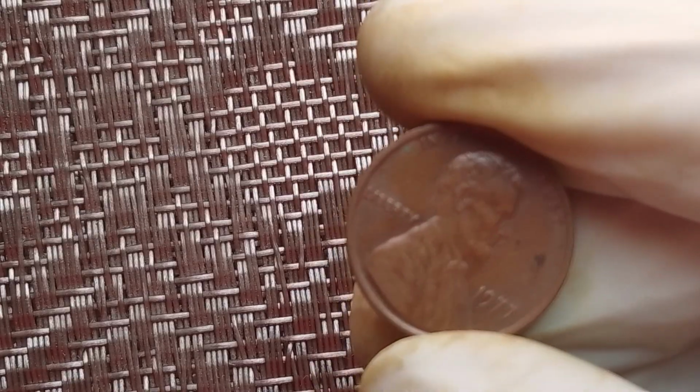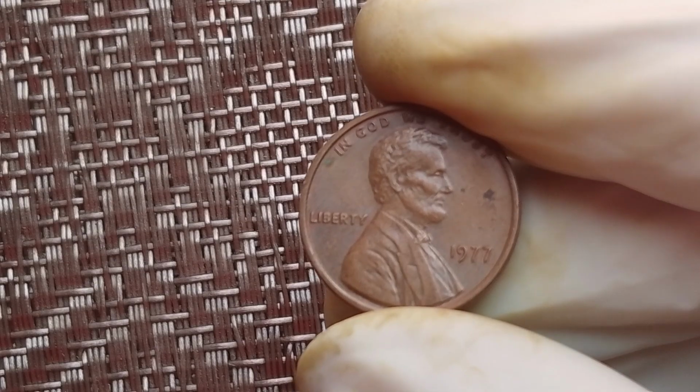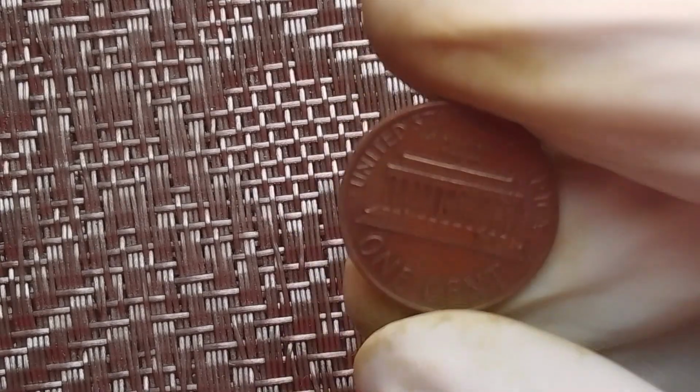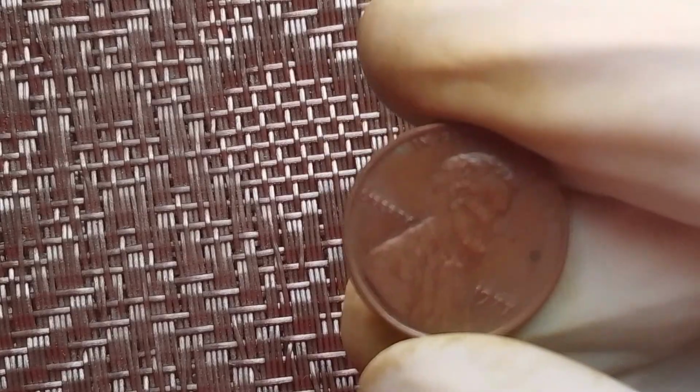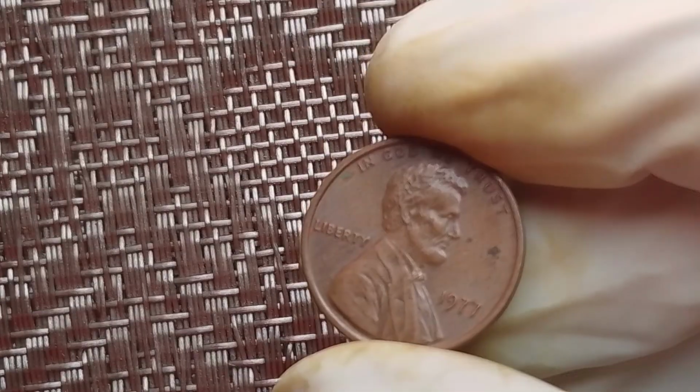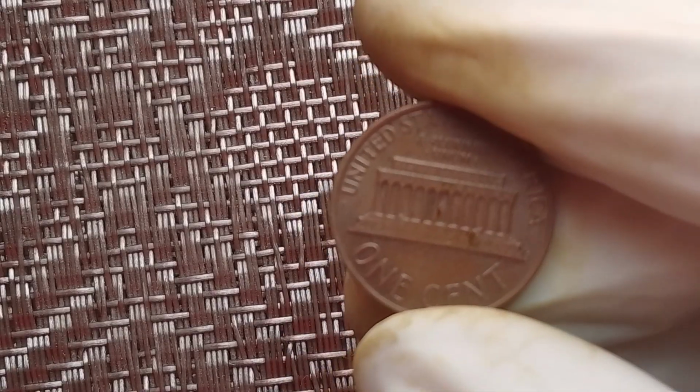For well-preserved, high-grade 1977 D pennies, Denver, or exceptionally preserved S proof pennies, some coins have sold for tens or even hundreds of dollars. The hype: claims of worth $442 or more.